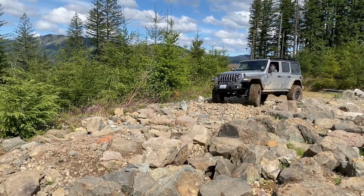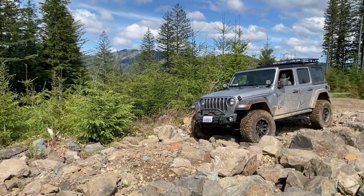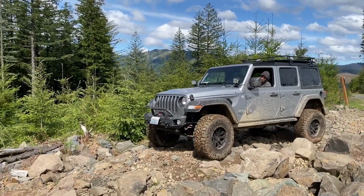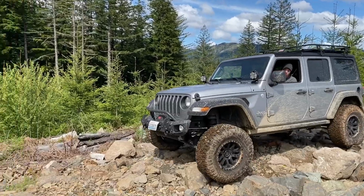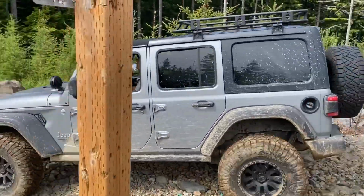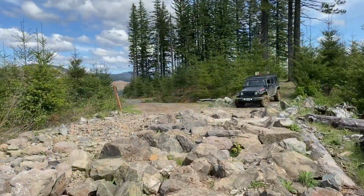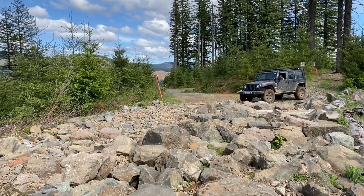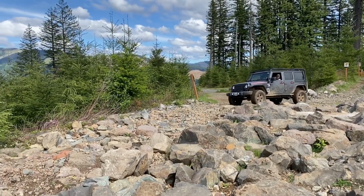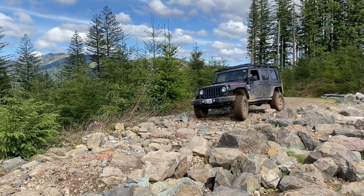That XJ is fun to watch. Here we are heading back up the rock garden on the right side. This is going to be the optional easy side. Alright, now it's Bill's turn in his JK. I really like that rack he has, it's pretty sweet.